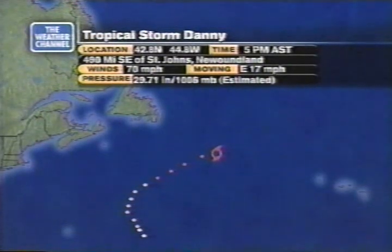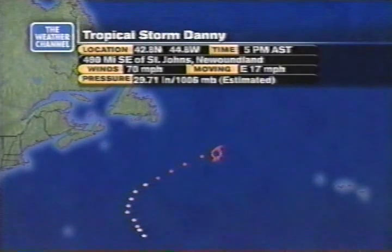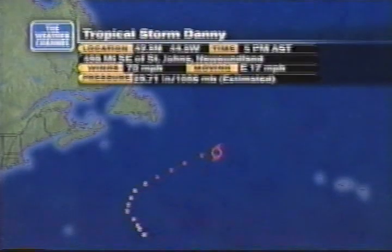It should begin to decrease again over the next few hours, few days. Should be decreasing a bit. Moving east at 17, and the pressure is at 29.71 inches of mercury, 1,006 millibars. In case you're plotting along at home, that's 42.8 north, 44.8 west.